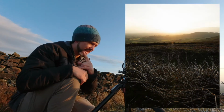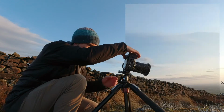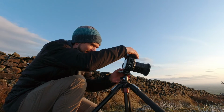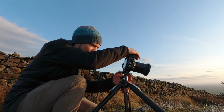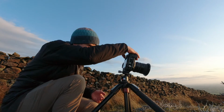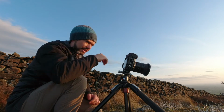So there's the shot here. And you can see that sky is completely blown out. So what I'm going to do now is I'm going to focus further into that scene. And then what I'm going to do is I'm going to drop that exposure a little bit. So now I've gone to 1/5th of a second. I'm going to fire that off.